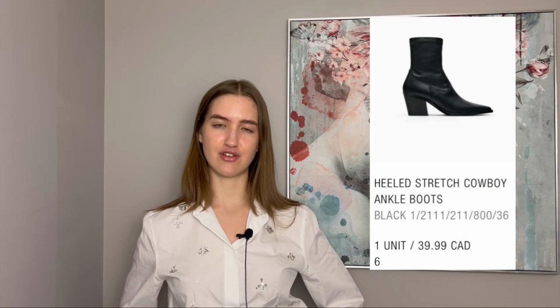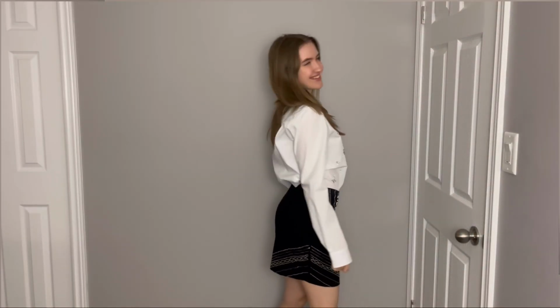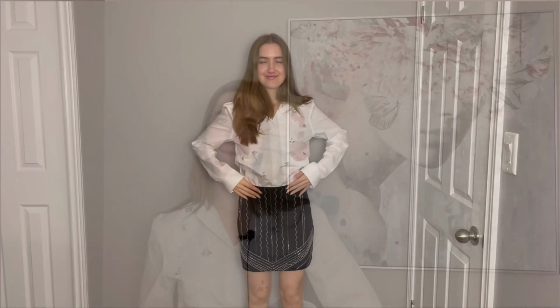These are nice. I would give them a solid 8 out of 10. They're not the most comfortable, and they're not the prettiest that I've seen. So they're quite good, but not my favorite. So the whole outfit looks like this. I really like the boots and the top, and the skirt is really not for me.